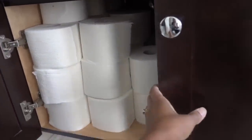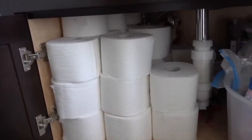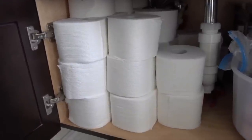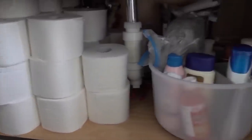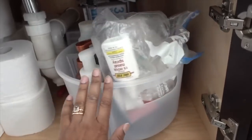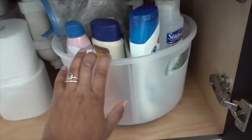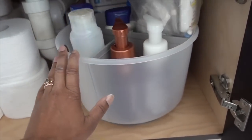Down here, I'm actually a big proponent of taking the toilet paper out of the package. I know you guys have heard that from me already, but if you want to store it more efficiently, just take it out of the packaging. We've got a little Lazy Susan here that holds bath products, so if we were going to get really serious, we'd label these, but we'll let the owner figure this out.